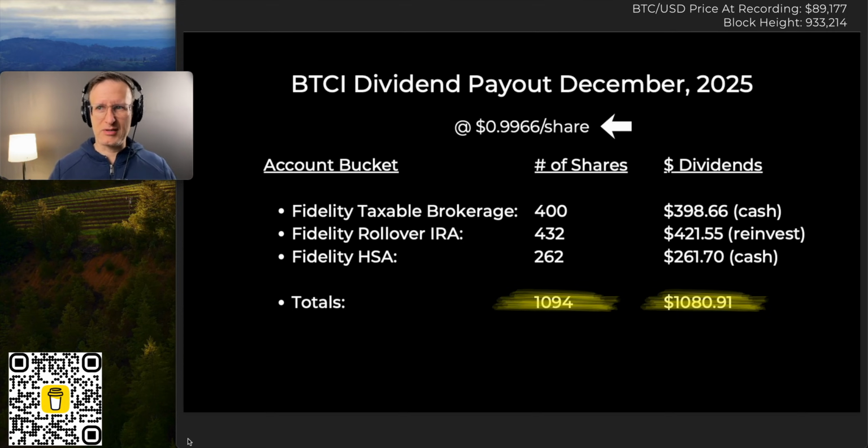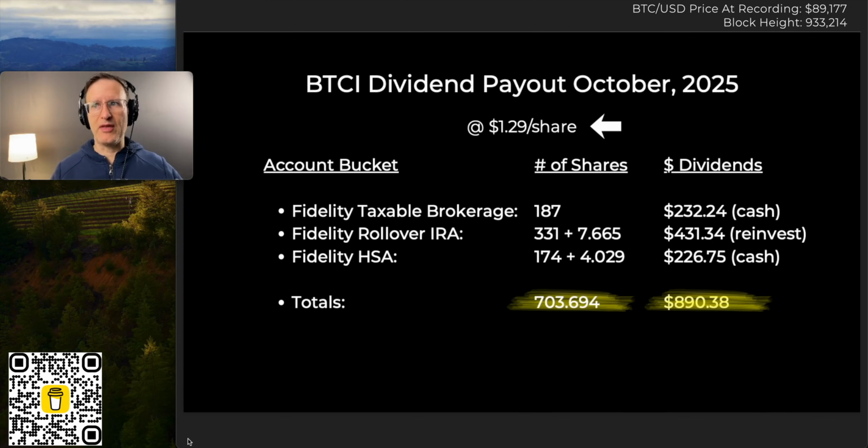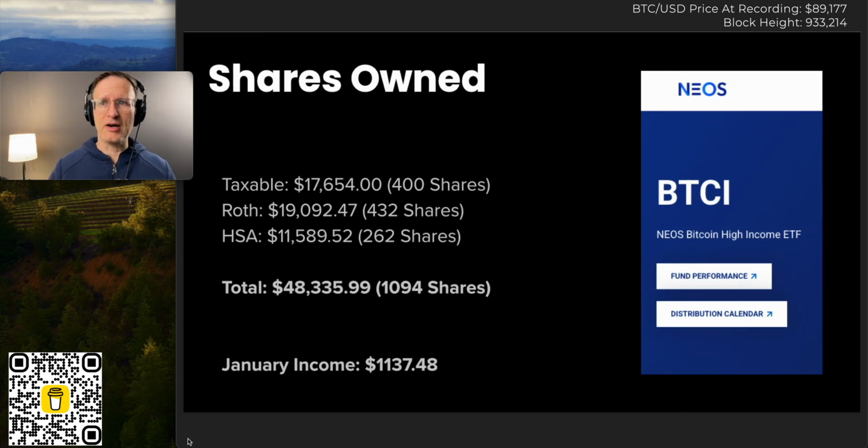This is what December 2025 looked like. It was about $1 a share. We made about $1,080. November was $1.01 per share, almost $1,100 that month. And then the first month that we got into it was October, and that was $1.29 per share. I'm looking forward to the return of those days, which hopefully we'll see a good bit of this year.